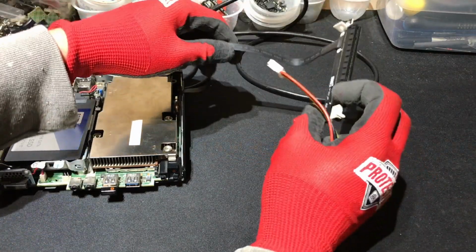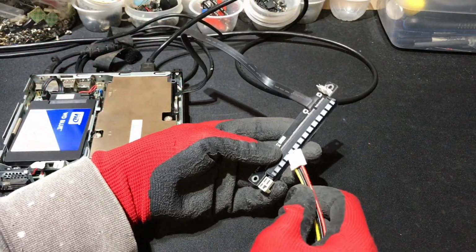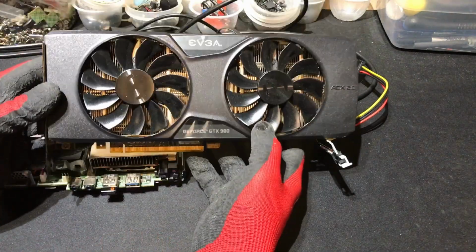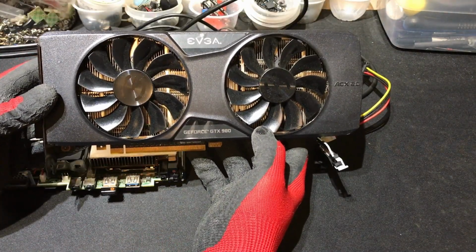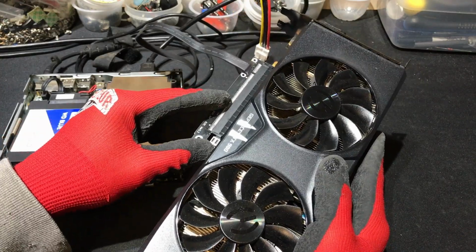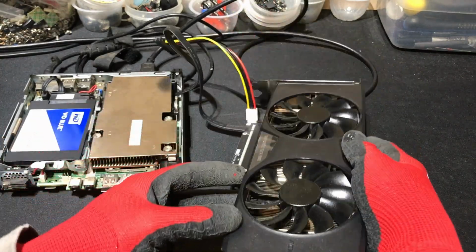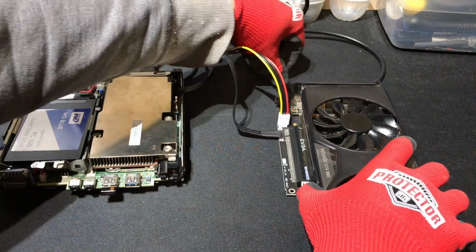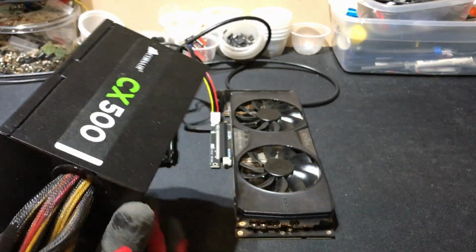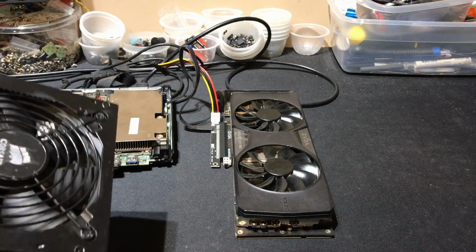For this test, I wanted to use some laughably absurd GPU for this project, so I went with a full-size GTX 980, top of the line for back when it was produced. Because there's no way this poor little Desk Pro could ever muster up enough power to operate this 980 GTX, I've got a Corsair 500 watt power supply running externally.